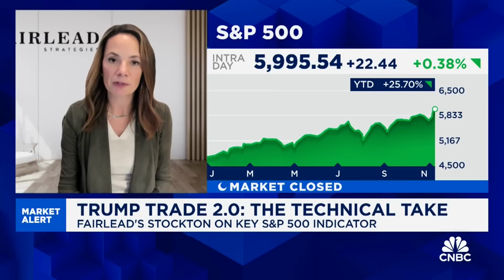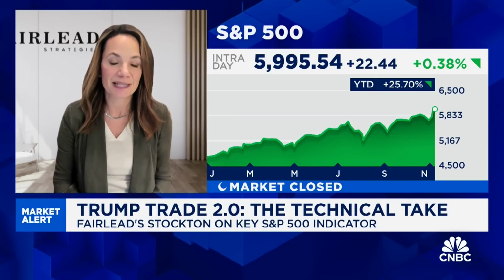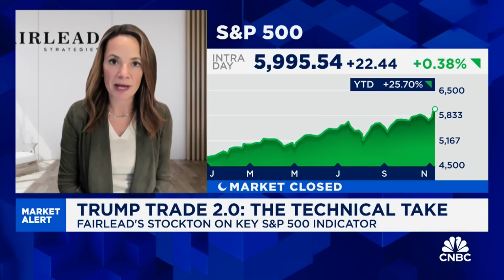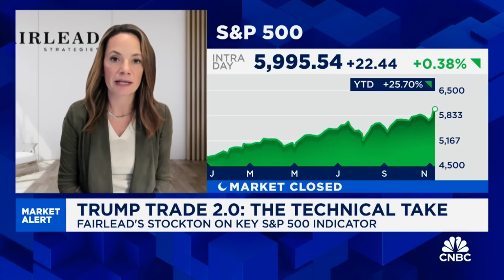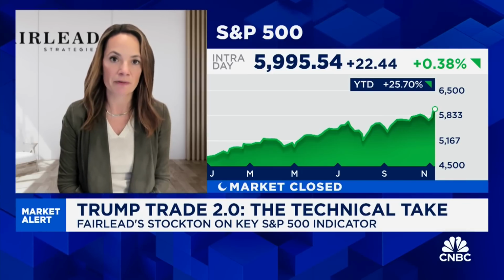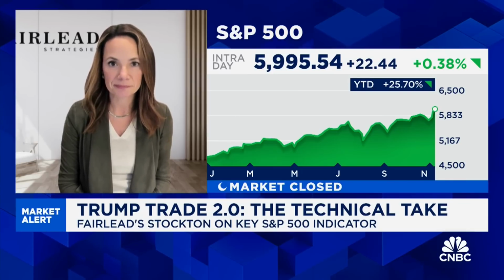For SPY in particular, it rallied nearly 5% last week, a really impressive up move. Saw good upside follow through straight away. So it has a good chance of holding that gap, but it really does need to hold that gap to preserve the breakout this week. All right, we are seeing a lot of enthusiasm, at least in the pre-market right now. So we'll have to wait and see if the technicals lead us in the right direction.